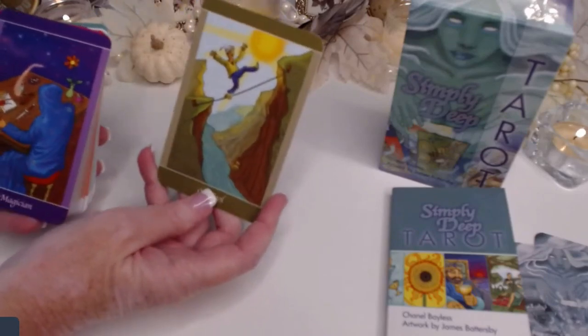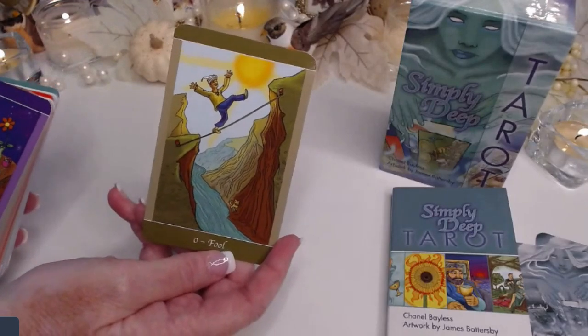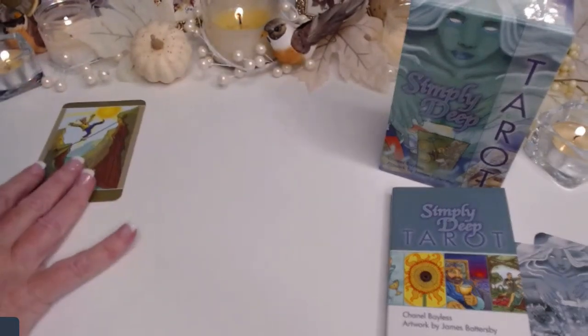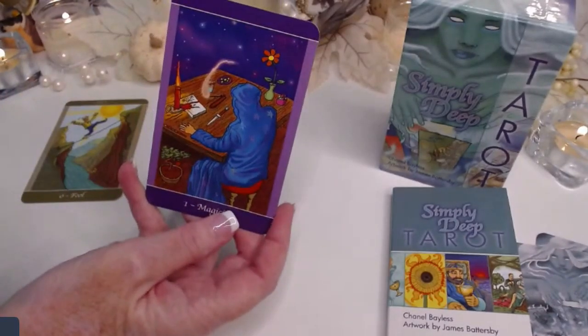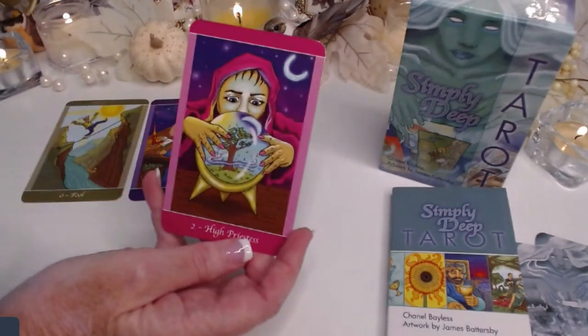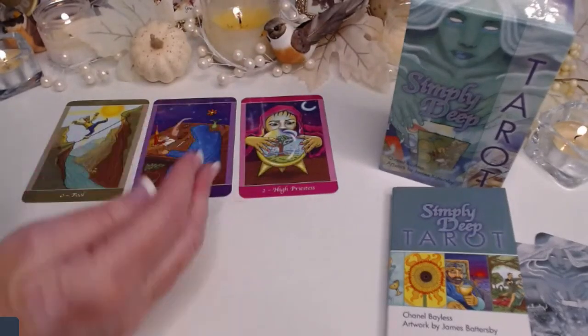One of the things that drew me to this deck, why I picked it, was I just love the colors. I love the boldness. I thought it was a lot of fun. I thought it was a very simple deck. It could be a great beginner deck. There's my Fool, my Magician. So I grabbed it. You will probably be seeing me using this quite a bit. I thought this was a lot of fun.